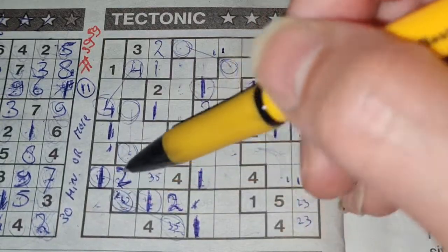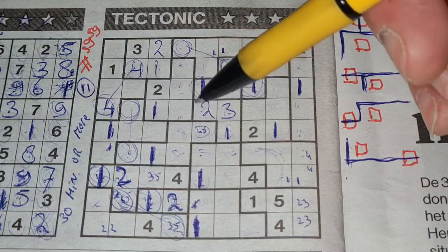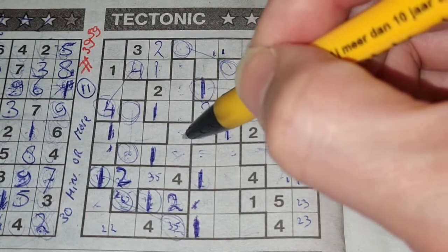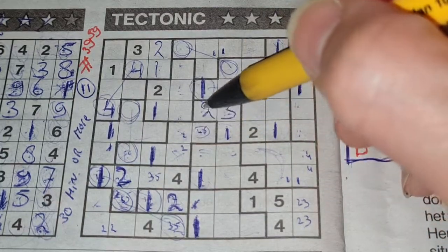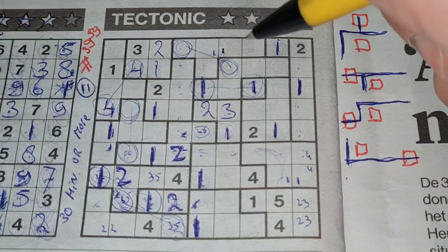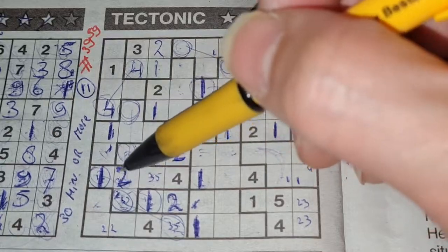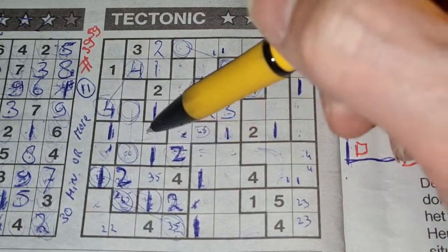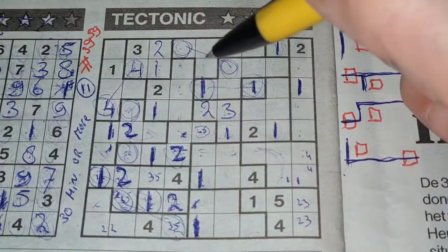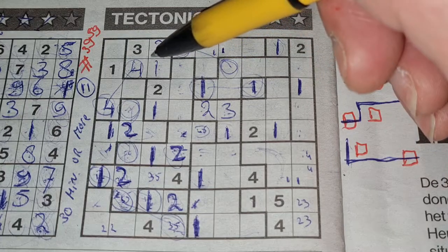This box cannot be a 2, so the 2 could be here, could be there. Okay. Let me think. Well, we already have a 2 here, so this box cannot be a 2 anymore. That box should be a 2. Alright. This box cannot be a 2. That box cannot be a 2. And this box cannot be a 2. So one box left for the 2 should be here. Alright. Let me think.